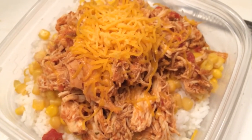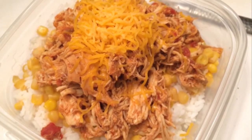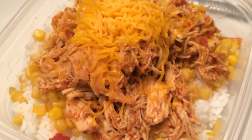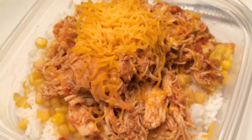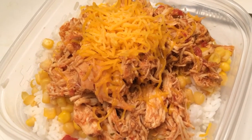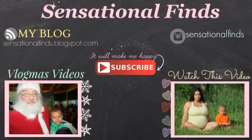This is the best weeknight meal. It is inexpensive and it actually tastes really, really good. Like, I've made authentic chicken taco filling before, and I would definitely make this over that anytime. It's so simple, so good, and you should definitely give it a try.